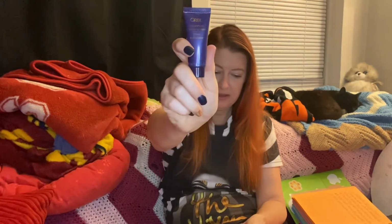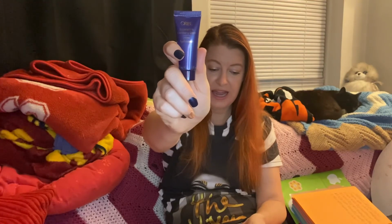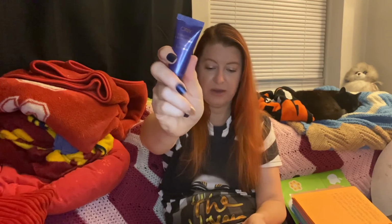Then we have Oribe Super Shine Moisturizing Cream. So it's a leave-in conditioner slash styler. So you put it on your damp hair and then you blow dry, or, if you're like me, you let it air dry and you end up with some waves. And that is the May Birchbox.